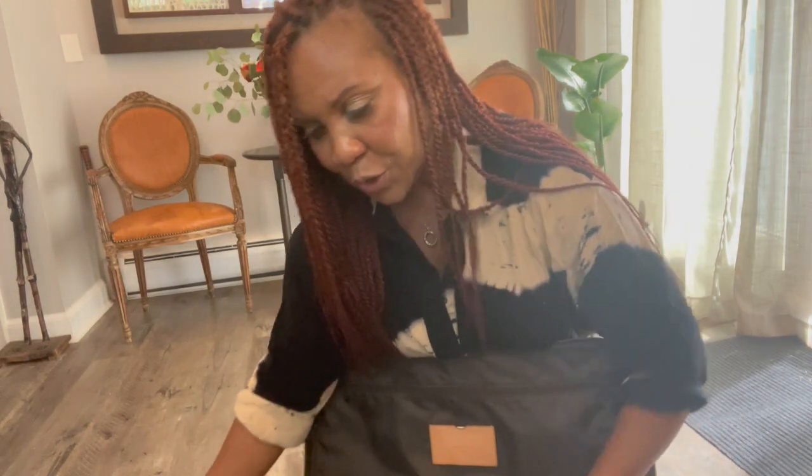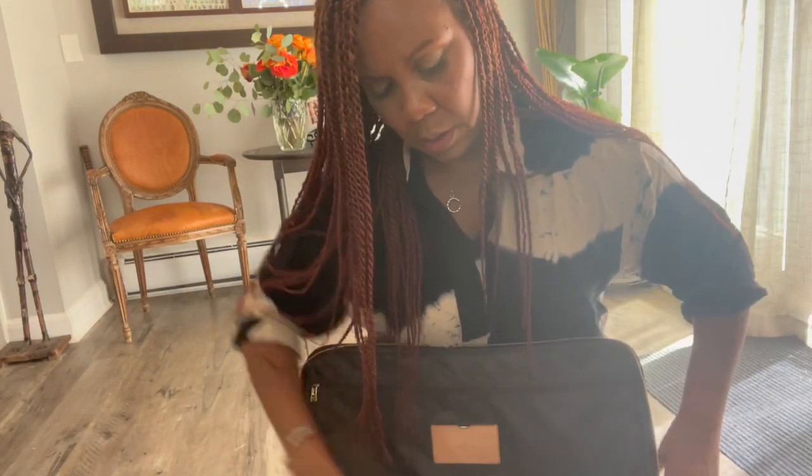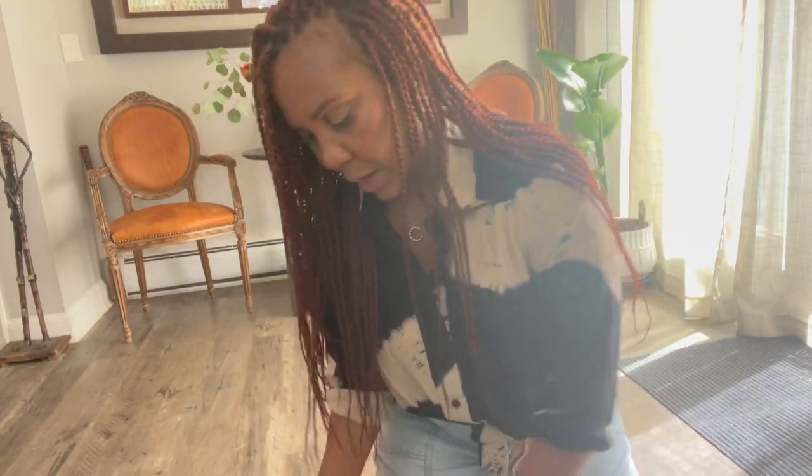So once you, let me put this stuff in, because I want to show you how it looks when it's covered. Again, you can find an authorized dealer and you can pay a fraction of the cost for something that's classic, that will last a lifetime, and you'll have the feeling of not breaking the bank.